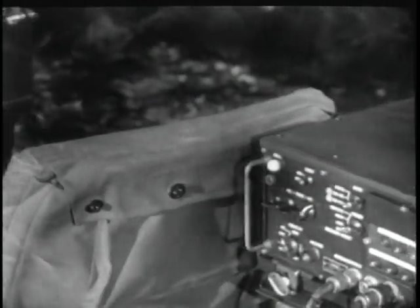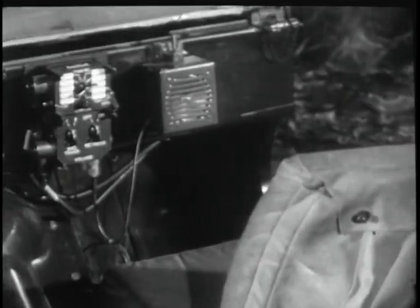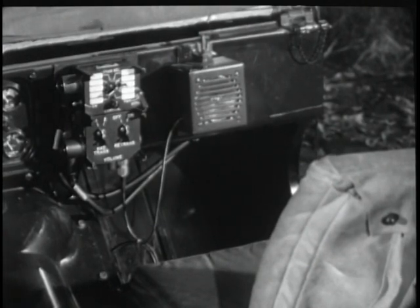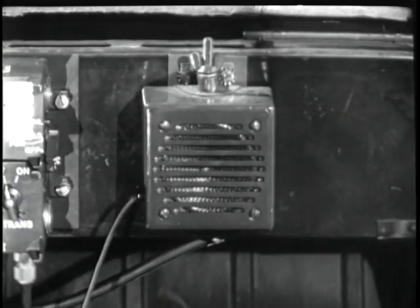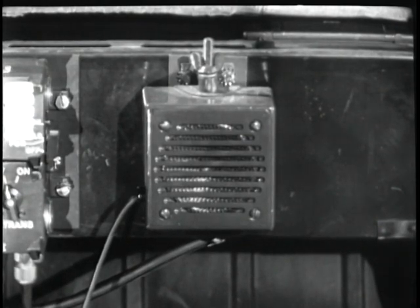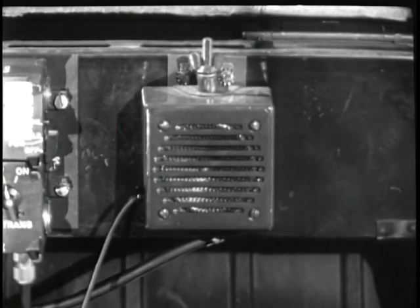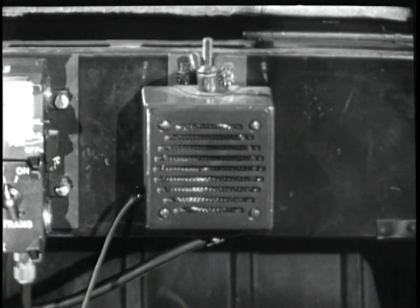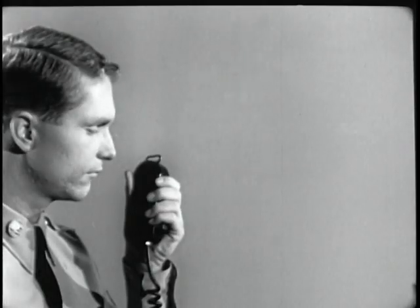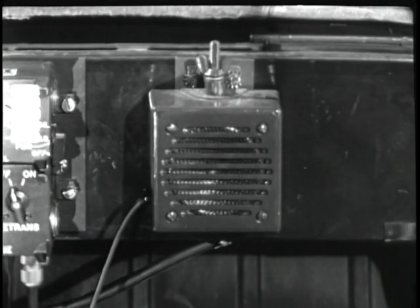Let's demonstrate. The 150 cycle squelch tone is transmitted when the microphone switch is depressed. When the tone is received, the receiver squelch circuit will automatically be opened and the call lamp will light. Notice that you do not hear the squelch tone. It is filtered out and is not heard on the speaker. Yet the receiver is still open, available to receive any message.